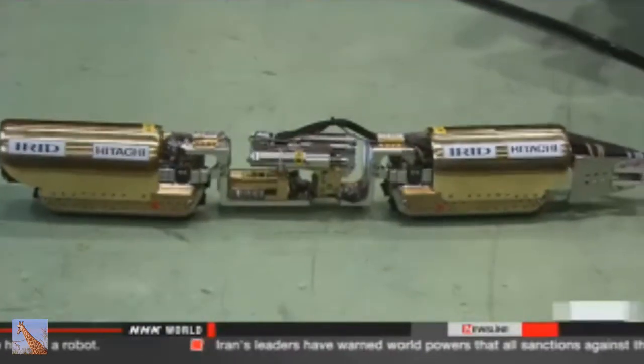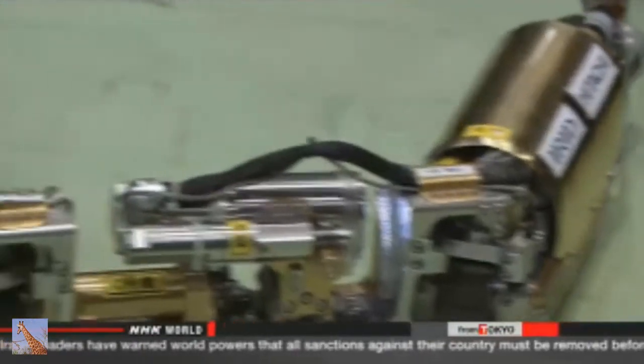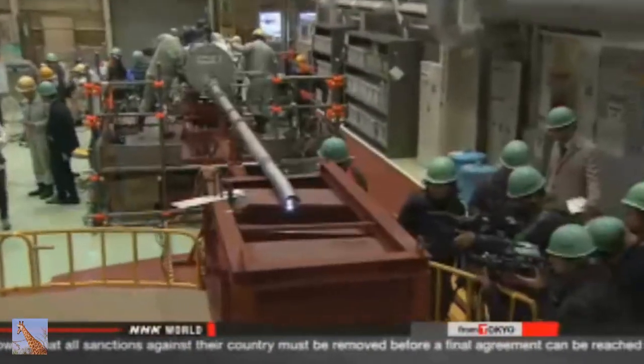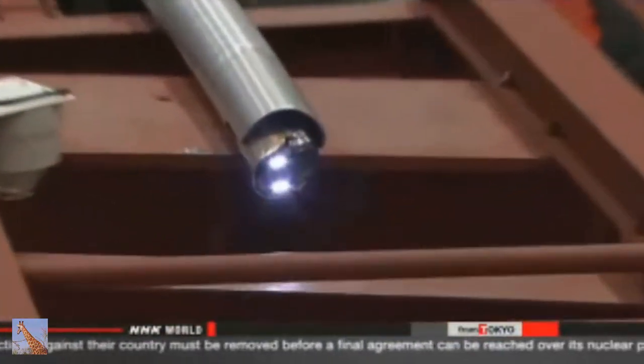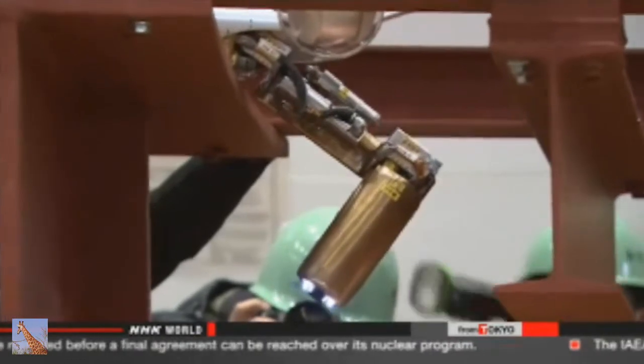TEPCO officials plan to put a remote-controlled robot into the number one reactor containment vessel. They'll be able to steer the snake-like machine around obstacles. They'll measure radiation and temperature levels. And the robot's camera will allow them to see the damage.